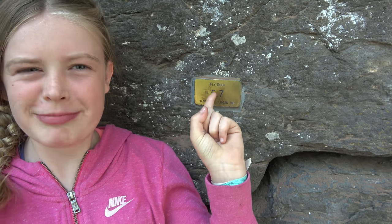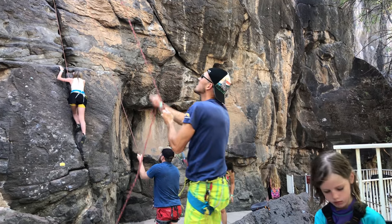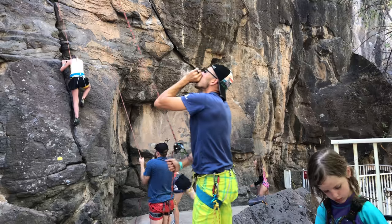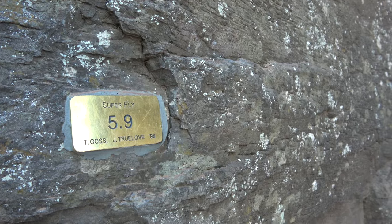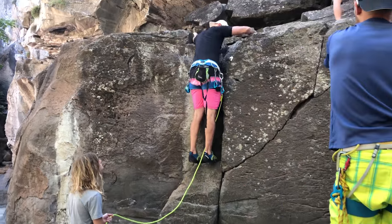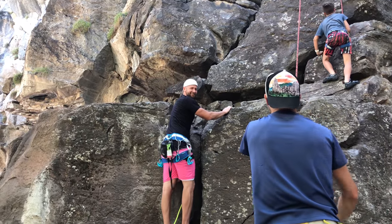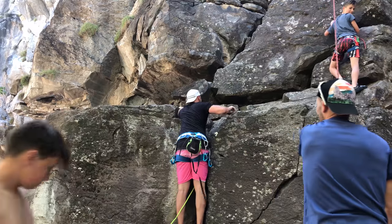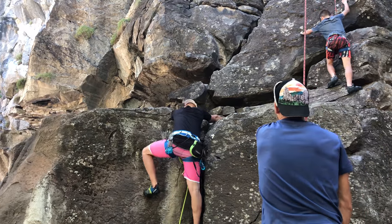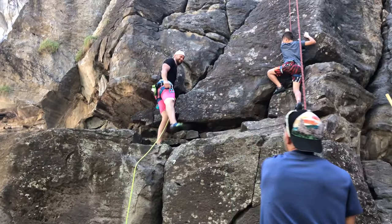Watch me climb Superfly. Watch me do my first lead climb on Superfly. I gotta mantle this sucker. I gotta mantle this sucker. I've got you. Mantled! Boom! Mantled that sucker.